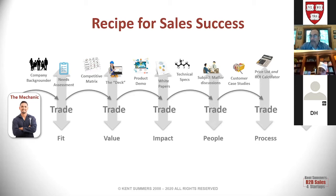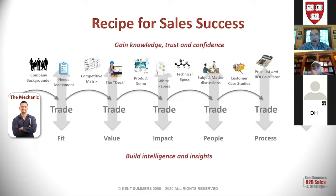When you follow this process, the deal together just becomes the logical next step of your discussion. It's not an ask, it's, okay, this all looks good, let's do this. So try to build a sales process where you build intelligence and insights with the customer. And in exchange, they gain knowledge and trust and confidence in you and your team.